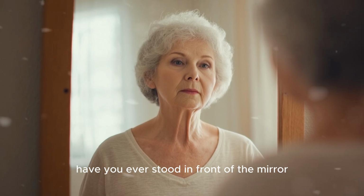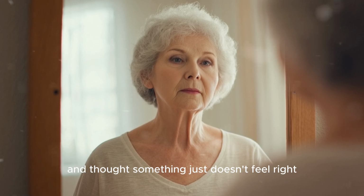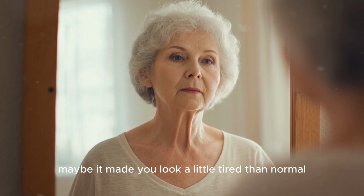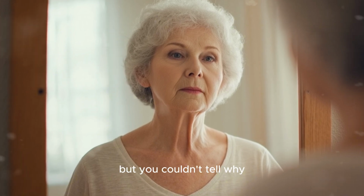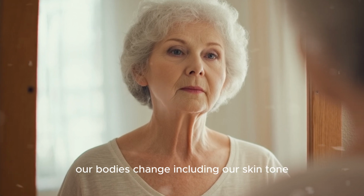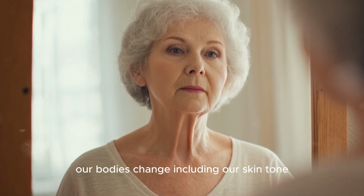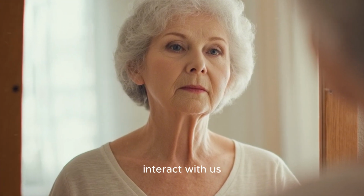Have you ever stood in front of the mirror, put on an old favorite piece of clothing, and thought, something just doesn't feel right? Maybe it made you look a little more tired than normal, or maybe your skin was duller, but you couldn't tell why. Here's the thing: as we get older, our bodies change, including our skin tone, hair color, and even how particular fabrics and colors interact with us.